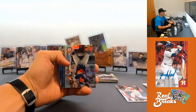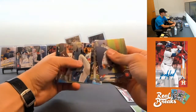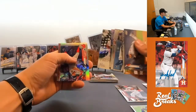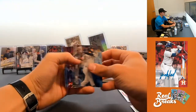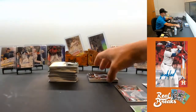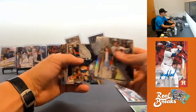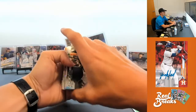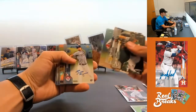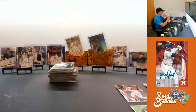This is filthy. Guzman refractor. Bo Bichette, 1985. Xander Bogaerts. Pete Alonso, prism to the Mets. '80s, Nolan Ryan. Benintendi, refractor. Altuve, 85. And Brock Burke is our next auto. Texas Rangers, Inc. To Killian Moore.